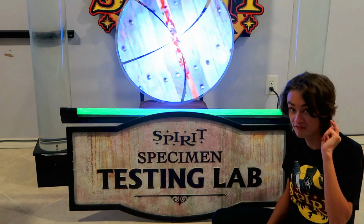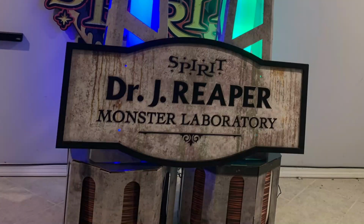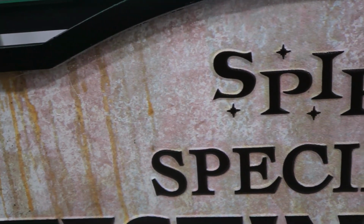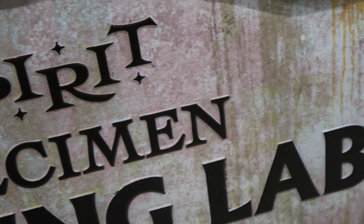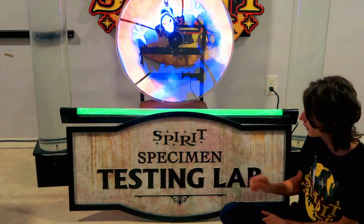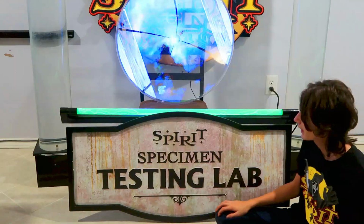Now, if you watched my first ISE haul, last time I was able to pick up the main archway sign from this year, Dr. J. Reaper's Monster Laboratory sign. Obviously, that was in the archway of this year. This one was in the back theme. This one is almost identical to the other one. Same font, same background, same size, same shape, even same material. They're both made of a tin material, so obviously metal, which is very cool.